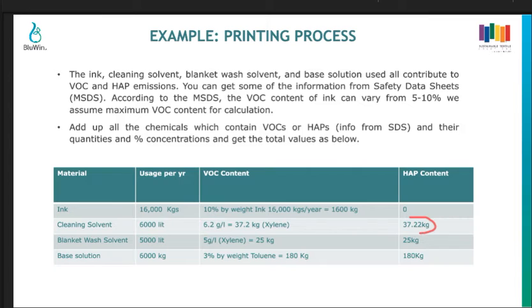In the same way, for blanket wash solvent, we know the percentage, ppm, or concentration of a particular chemical present. For example, here xylene is taken, and what is your total use, calculate the content, and then carry forward. Like that, you can continue to add these values from the safety data sheet information. Remember, there are many more chemicals which can be HAPs or can be VOCs also. And we need to calculate and estimate these data coming from the CIL.